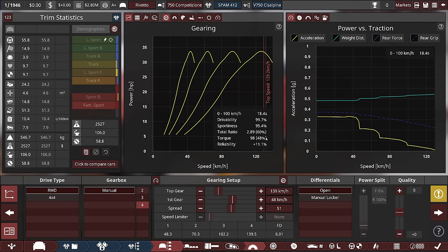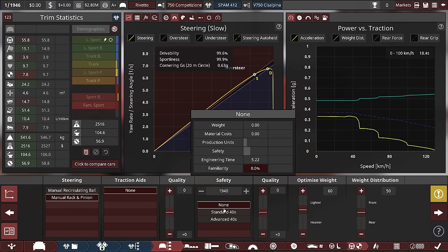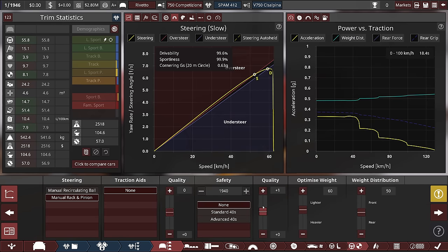Yeah, I'm really concerned about the safety. I hope this will not bite us at some point. But as long as the 8 safety is the requirement until 1960, then this car is fine. I just hoped we could save the standard safety, but we need it. Or we go for none and plus 1.